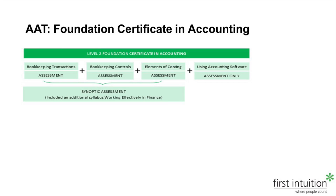Bookkeeping Transactions introduces learners to the double entry bookkeeping system and the associated documents and processes. Learners will be able to recognise key financial documents, will know how to record them in the books of prime entry, and then transfer this information into a double entry bookkeeping system. Bookkeeping Controls builds on this double entry knowledge, and learners will understand how to make adjustments to financial records.